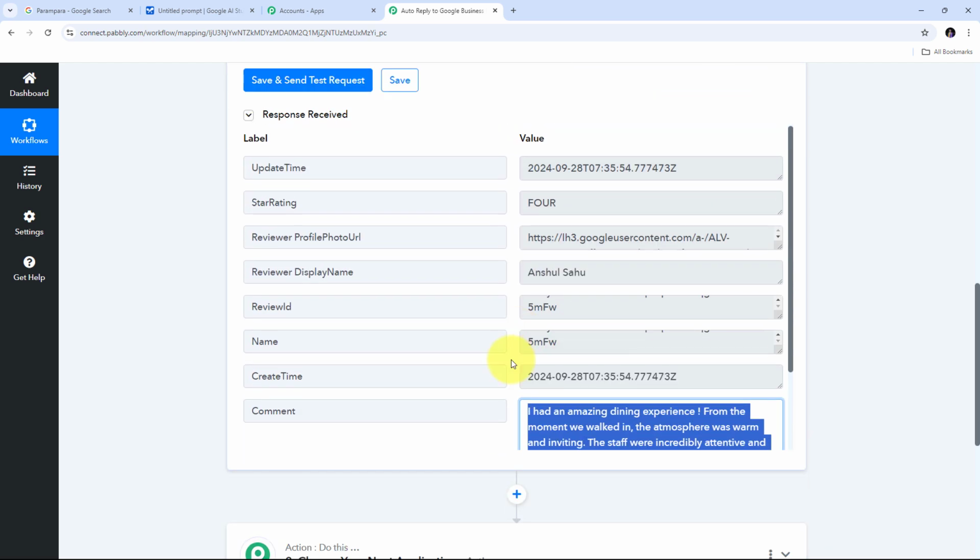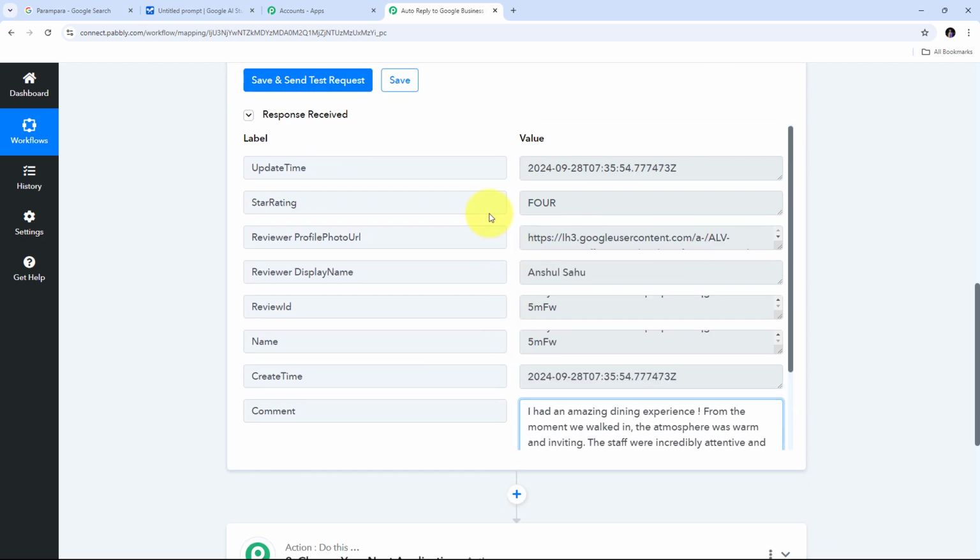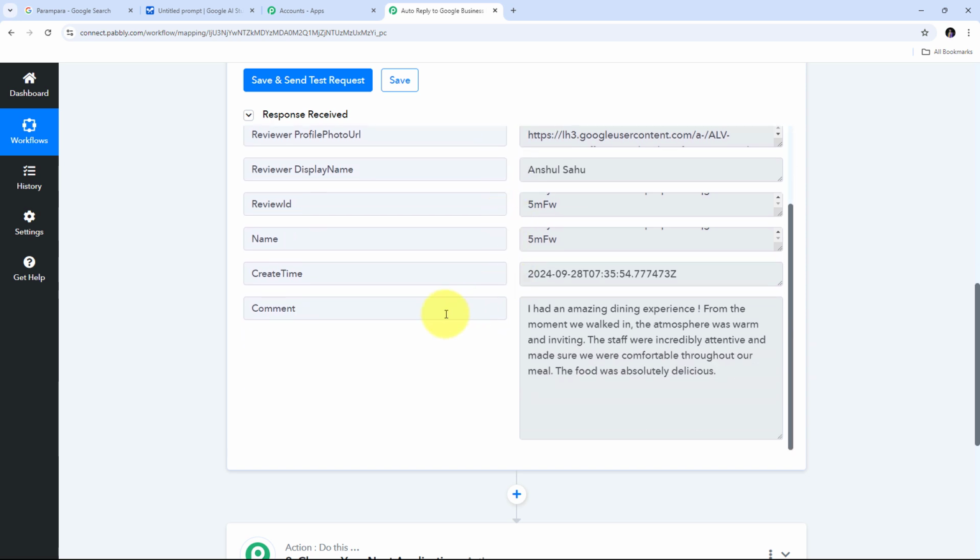Now here we can see that I have received this review with a rating of 4 star. All the reviews that have a rating above 3 star, I'm considering as positive reviews, and all the reviews that are below 3 star are negative reviews. So on the basis of this condition, I'm going to automatically generate the review reply. For all the positive reviews, I'm going to generate a reply with gratitude, and for all the negative reviews, I'm going to generate a helpful reply.